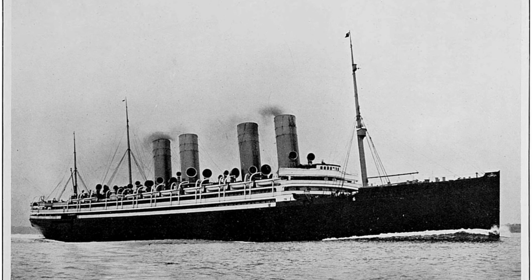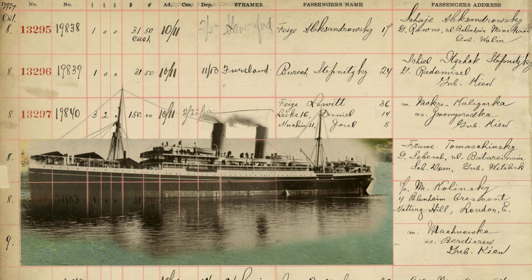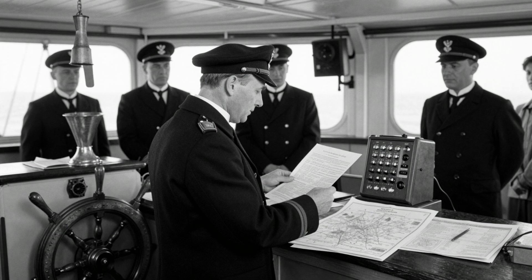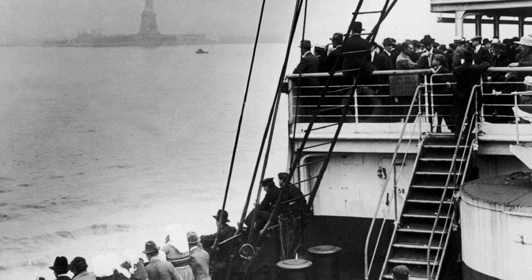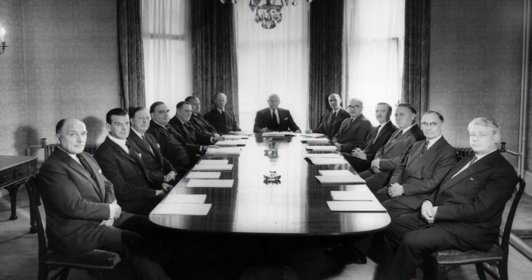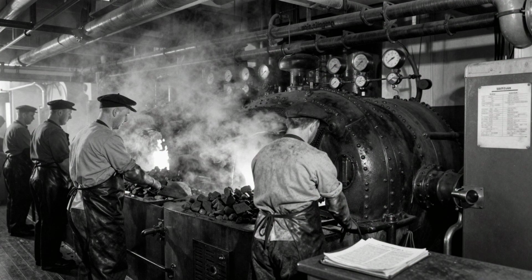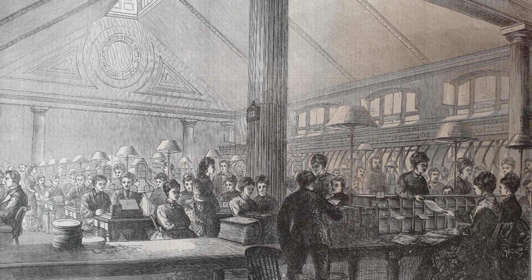This race for prestige was not just a contest of engineering. It was a relentless business calculation, driven by the bottom line. Shipping companies published schedules so tight that even a minor delay could mean missed connections, angry customers, and lost profits. Captains received direct orders to maintain or exceed advertised speeds, especially in the busy summer season when competition peaked. The pressure worked its way down the chain of command, from the boardroom to the bridge, and finally to the boiler rooms. To meet these demands, engineers and firemen were ordered to push the engines harder, especially when a rival ship was rumored to be gaining ground.